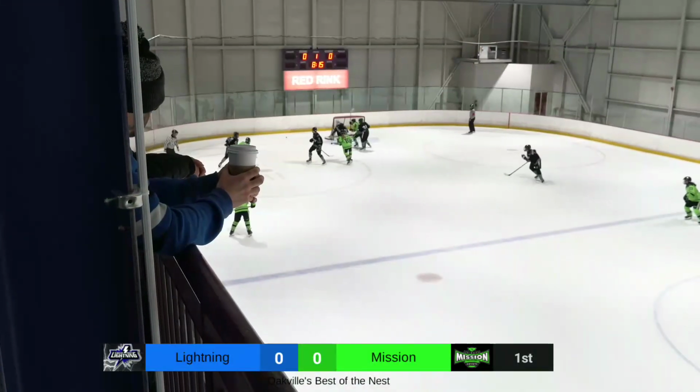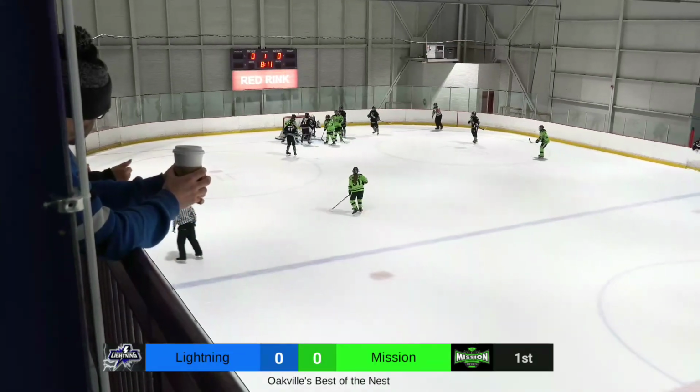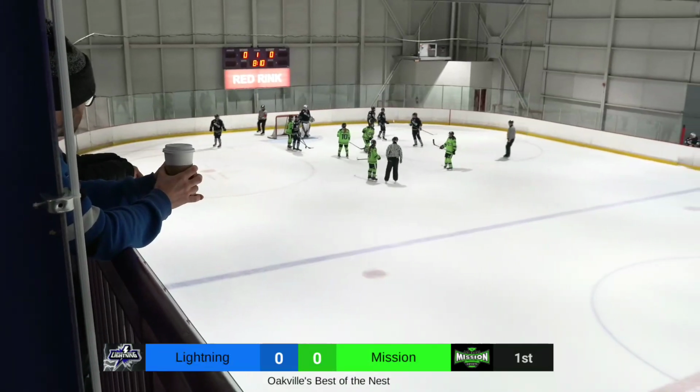Gianna left point, fires one, tip by Dunford, down behind the net for little sister Sophia. Sophia sent one forward toward Dunford, up in the air off the stick of the defenseman into the glove of the goaltender, and we're going to get a whistle with 8:10 remaining.